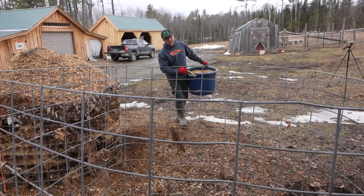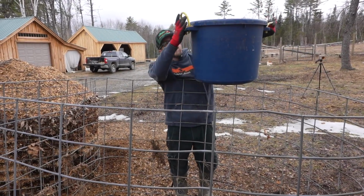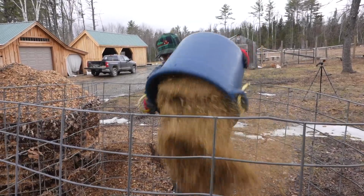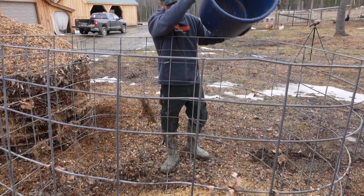We're going to be adding a lot of chicken poo in here, which is a good source of nitrogen. So I want to get some of our goat bedding down first, so it has something to really soak into.